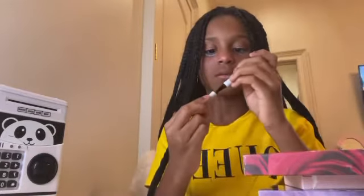If y'all can't see it, I love all my eyeliners. Thank you so much, Shein. I only have one more to open, which is yellow.